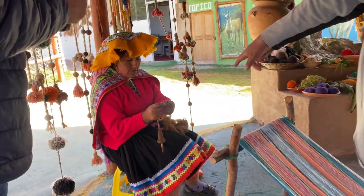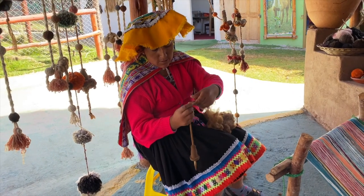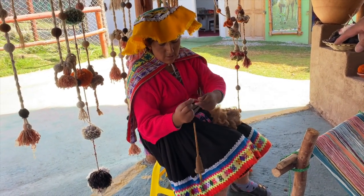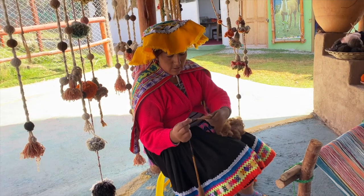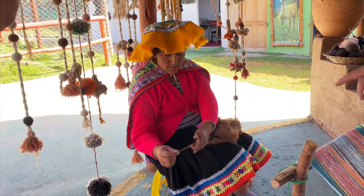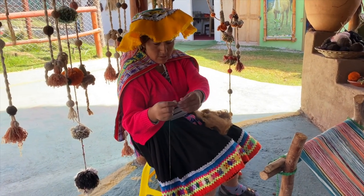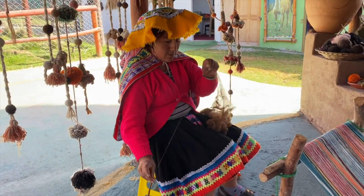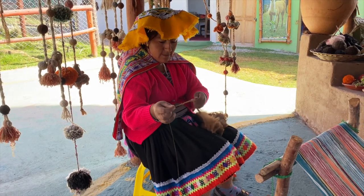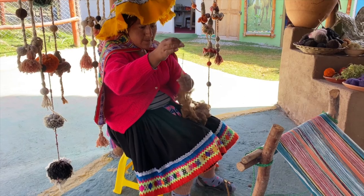Have a look, you can make a video. That's how they're doing the strings. Yes, with the hands. They're not using machines here. Oh, this is natural color, right? They don't need to dye because we have brown alpacas, black alpacas, gray alpacas. The white alpaca, we dye here. How we dye? Have a look here.